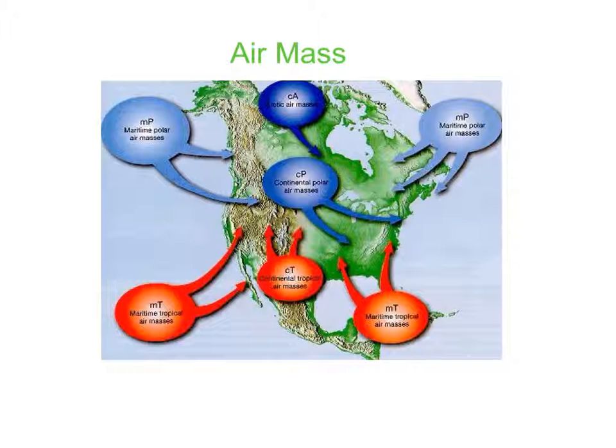Air masses are a huge body of air that has similar temperatures, humidity, and air pressure at any given height. An air mass is classified by its temperature and humidity levels. An air mass is tropical when it brings warm air. An air mass is polar when it brings cold air. A maritime is an air mass with high humidity coming from the oceans and moving towards land.